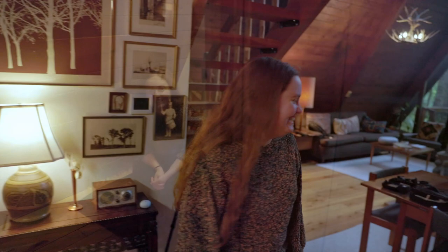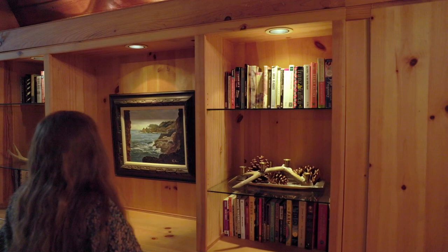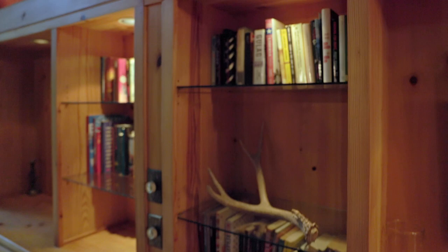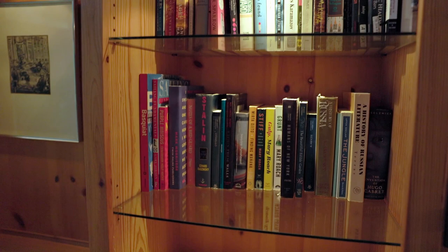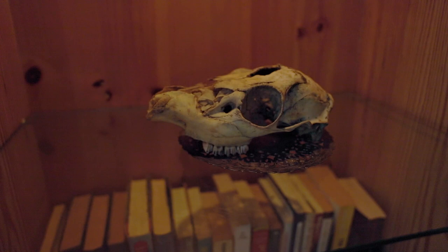I got Spotify. And then all the books ever. Which apparently we're not allowed to take home with us. Darn. Don't know why. I really love Russian literature. I know. Gulag. I've been looking for that one. You know what will help me calm down this weekend is some Tolstoy. Some light reading. I'm joking. Look at this guy. I don't know what animal that was.